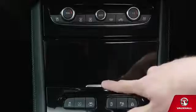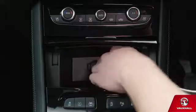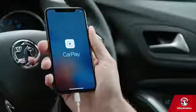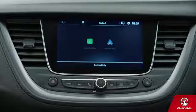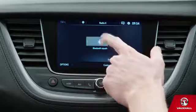To get the music rolling, you can listen using Apple CarPlay or Android Auto by hooking up the USB connection in the centre console. You can also connect your phone via Bluetooth to access your tunes and take hands-free calls. It's easily done. Just press this button here and follow the on-screen prompts.